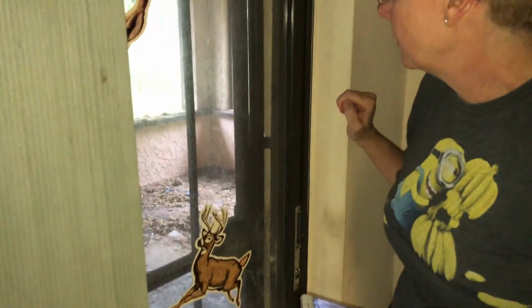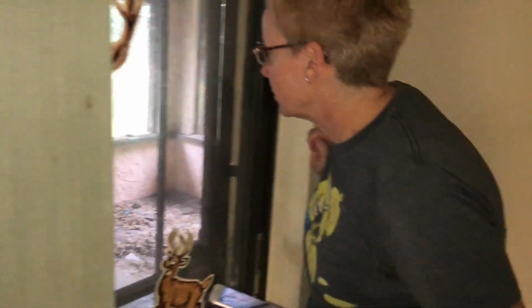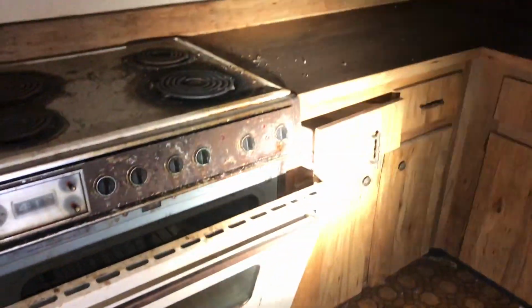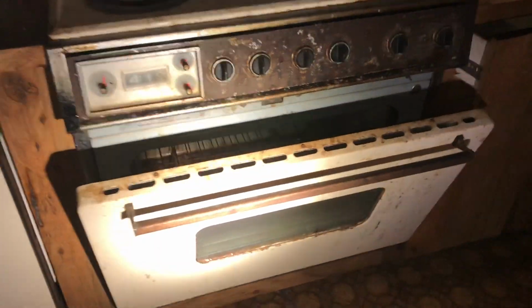Yeah, they're probably hunters. Can we open this? This place at one time, look at the spider webs, is the perfect place for an outdoor person to live. Let's go through the kitchen nice and slow. Look at these old doors that you'd see in an old Western movie. Look at these old appliances. I'd say 60s.